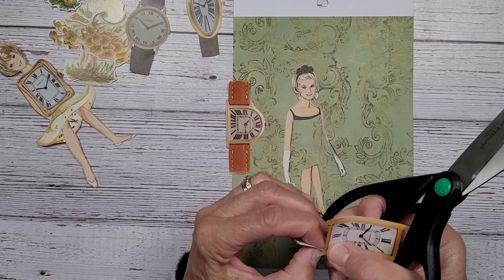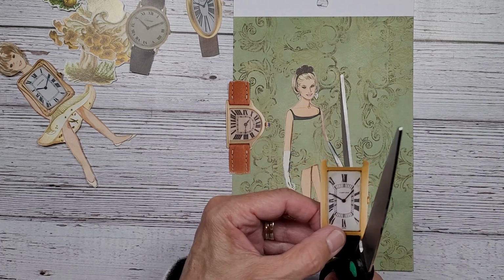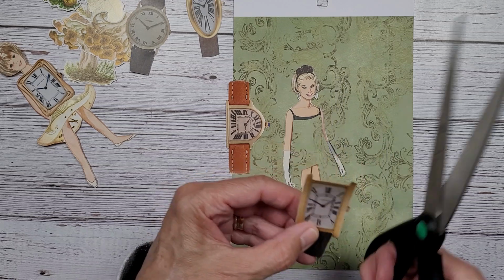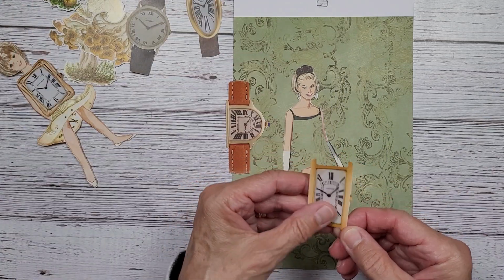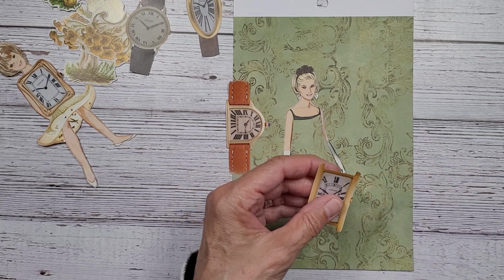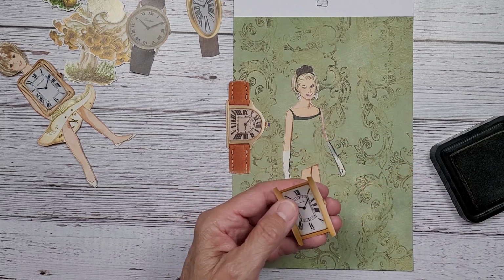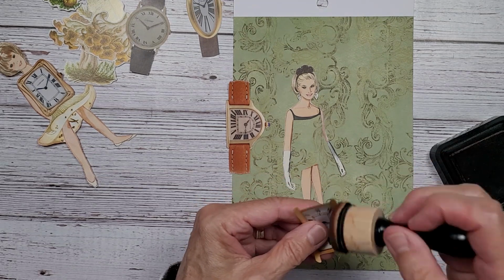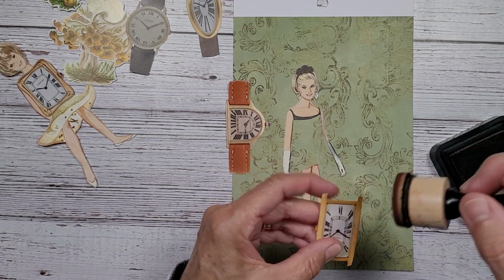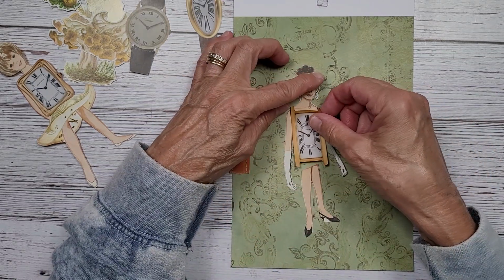Okay. I don't want to rip that. It's like ripping a hangnail, right? You rip a little nail and you lose your whole fingernail. I don't want to do that with this. Okay. So here is our Cartier. Of course it's a Cartier. I'm just going to put a little bit of ink around that.